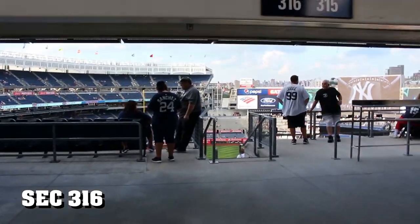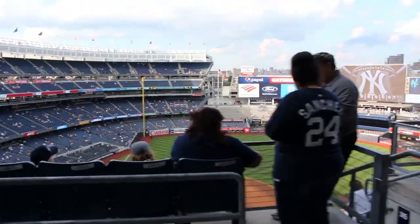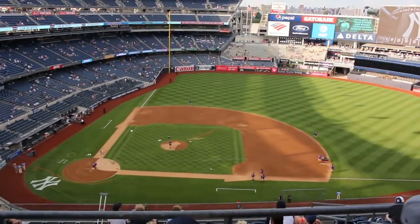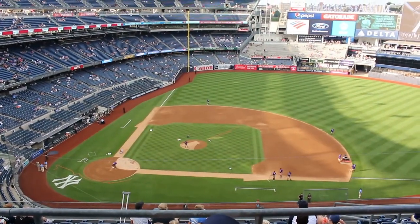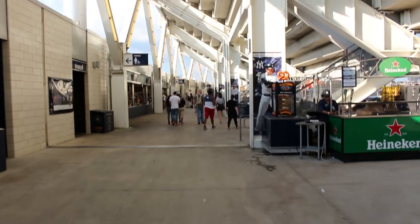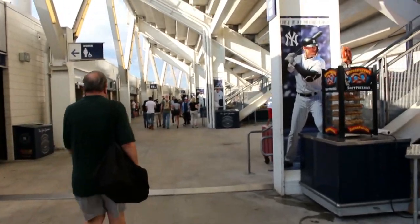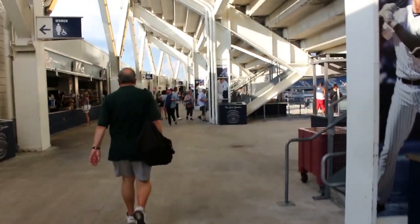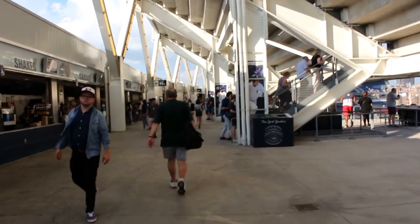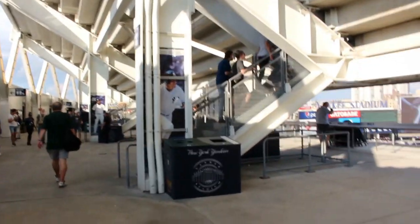The view of Yankee Stadium. It never gets old, I'll tell you that much. But we're back in the building. Look at that, the big reveal. Holy cow. Finally make it to the top, and it's not that windy up here. It's a little windy, but I'm pretty sure balls will be flying out of here today, because with the way I saw them in batting practice, there's gonna be a lot of home runs. So hopefully the Yankees could get to this guy today. We'll see what happens.